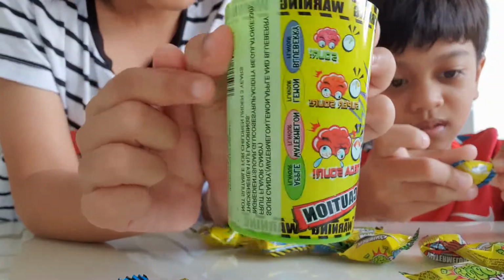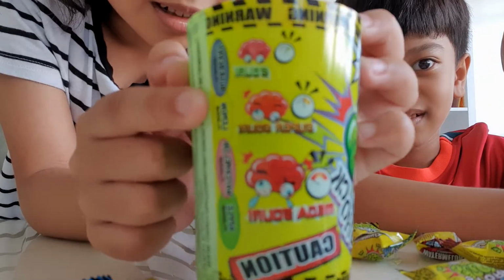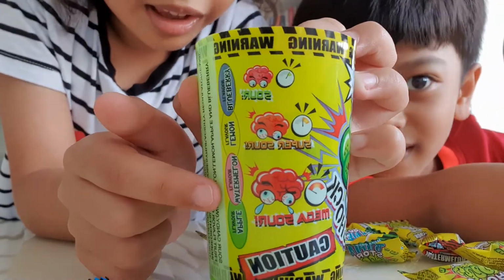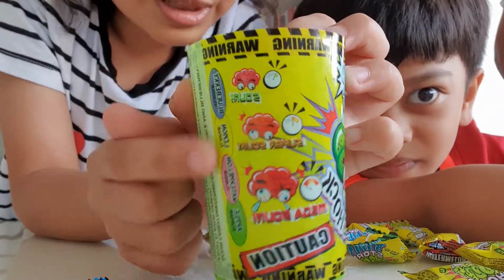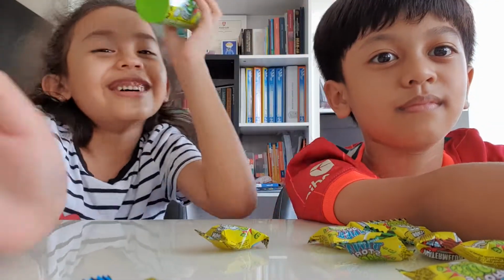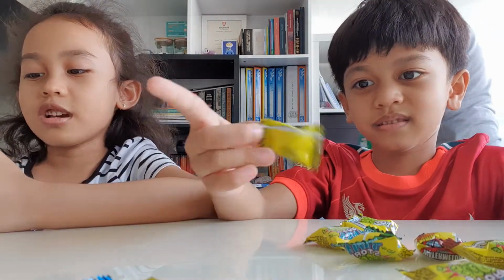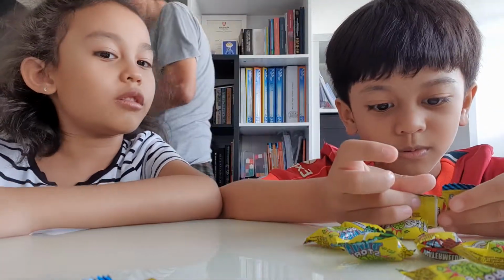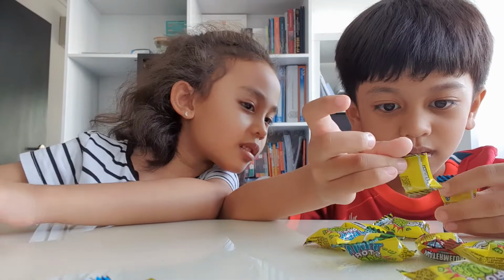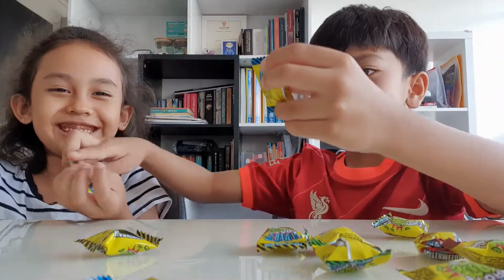First, blueberry is sour. Can you see? Blueberry is sour. Lemon is super sour, and watermelon and apple is super sour. So that's mega. So we are going to test blueberry. This lemon. Blueberry. Let's go.